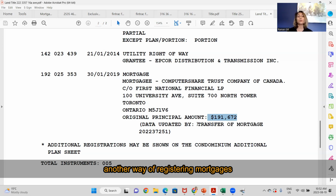Another way of registering mortgages, let's say they bought the house for 250,000, or a unit for 250,000, and they only borrowed 191,672. That was their mortgage. Then only that amount will get registered. So you will see a charge like that.